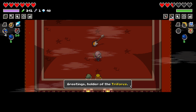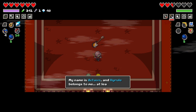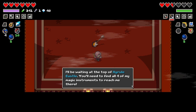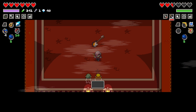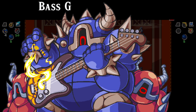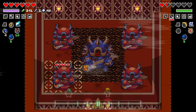Oh boy, and we get our first look at the new villain of this game, Octavo. He thinks Hyrule belongs to him, but I tend to disagree. So he's kind of forced the king into a deep slumber, and that sets up the story. Link's jealous. He's like, I want to be in a deep slumber. Oh boy, guitar most nights. Bass guitar most nights. Yes, that's really cool and frightening. Good luck. You as well.